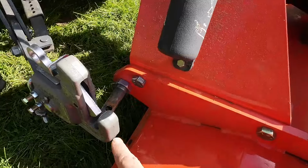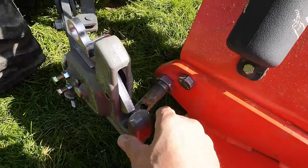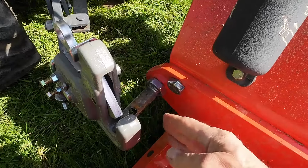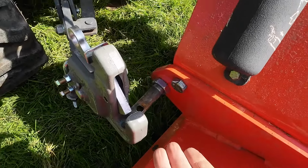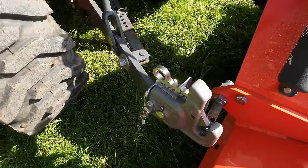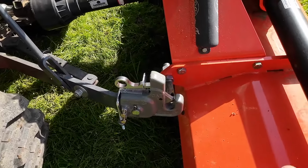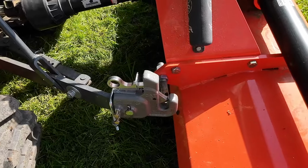I had a little breakdown. It's not the fault of the Pat's quick hitch, but my pin somehow came out and the hitch slid over and the tiller dropped off one side. So I need to get this back in place and get a new linchpin in there. I already lost that little special washer.